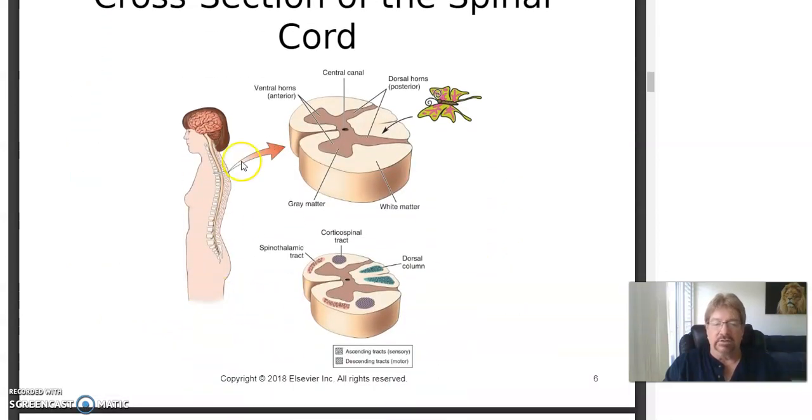Okay, so here's a section that's about T4. And it looks like a butterfly, guys, when you do a cross section of it. Here's the gray matter, although it's browned here. And here's the white matter. Now, up and down the spinal cord, these different tracts run in these columns. And it's really complicated, really. They're only hitting just a tiny little bit of it here.